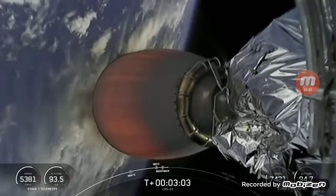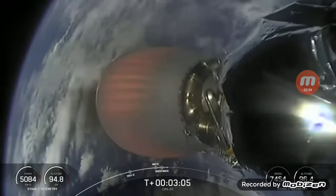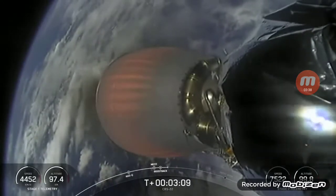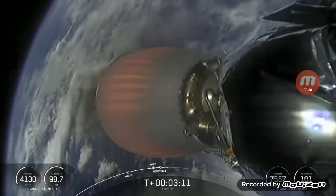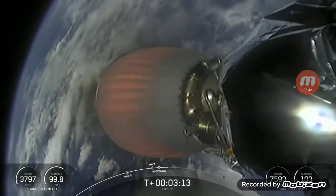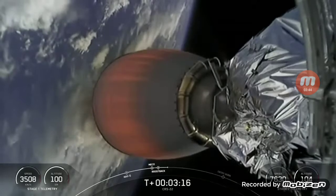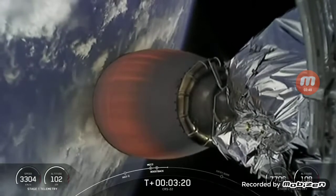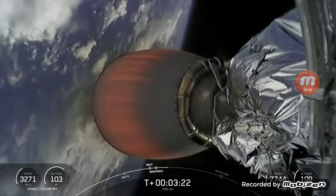Here's a shot of the second stage Merlin vacuum nozzle. You can see it's starting to heat up as we begin this burn. The second stage will continue to burn here for several minutes until about the T plus 8 minute mark. Stage 1 boost back shutdown.